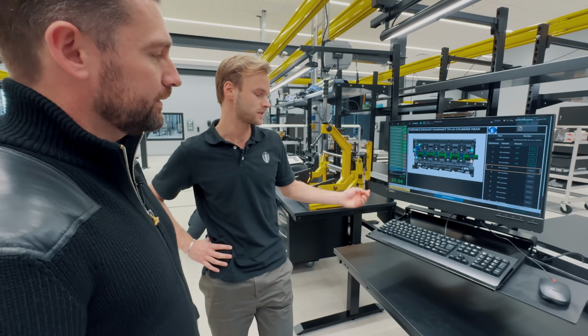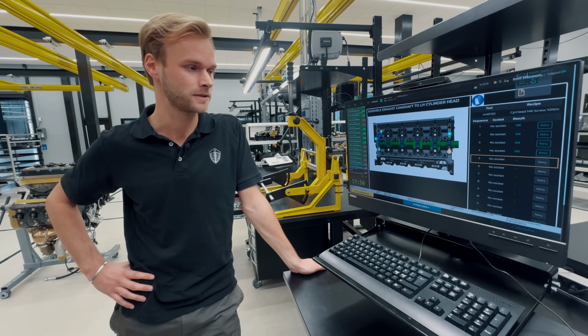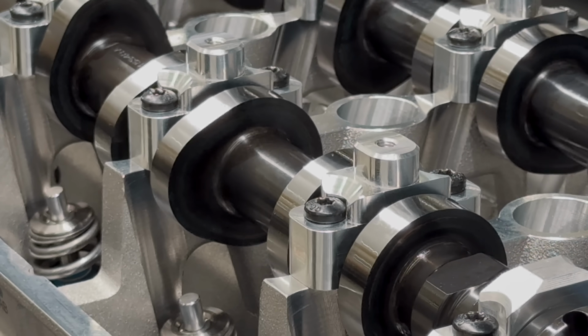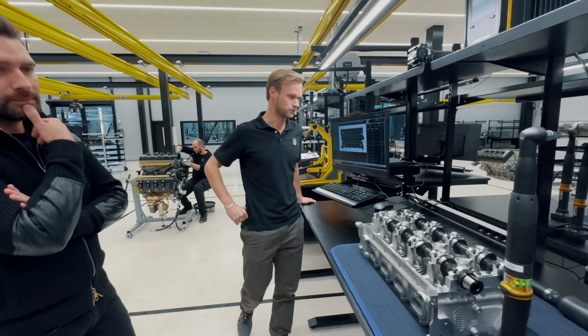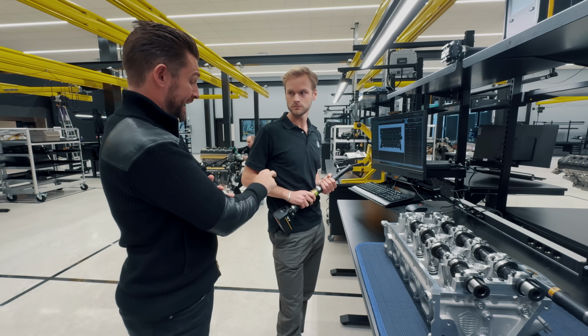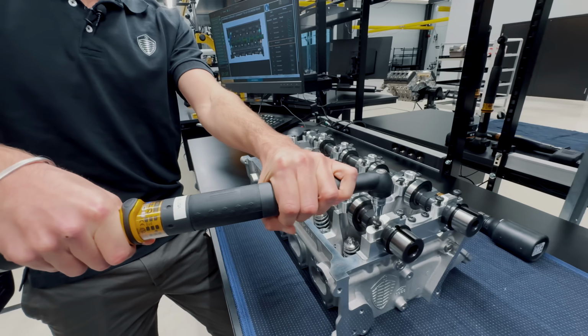So in this example here, we are tightening the cam caps to the cylinder head, and they should be tightened to a specific torque, which is executed by an electric nut runner here. Okay, so you've got predefined torque settings, which are now set in this. We see here we have this bolt that should be tightened.